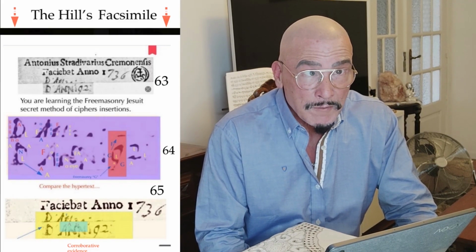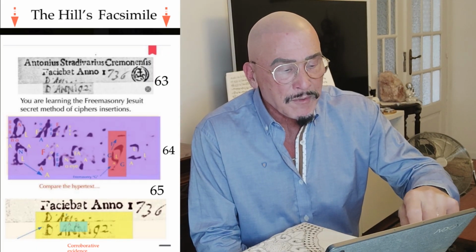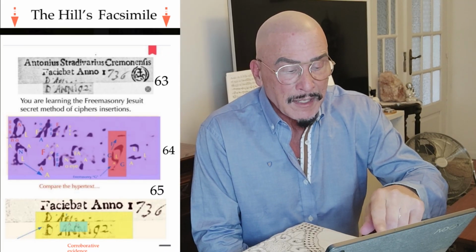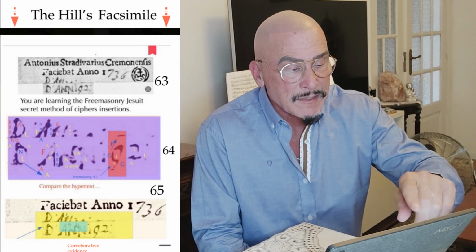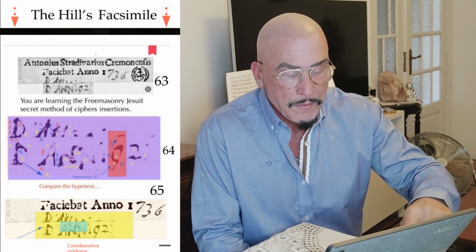Now we go back to the Hills facsimile in their 1908 publication about Stradivari and his life. Imagery 63, you can see a 1736 Dany 92 label, all ciphered by Annibale Fagnola. So it's 63 imagery, 64 and 65. Now we will study another violin, which is owned by Angèle Dubois.